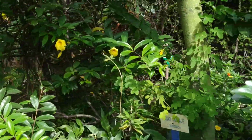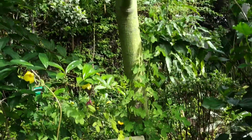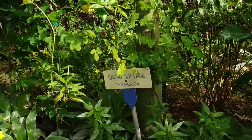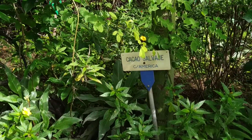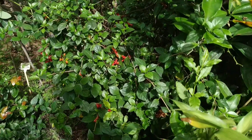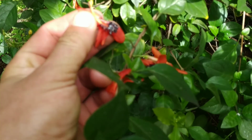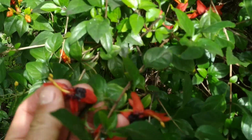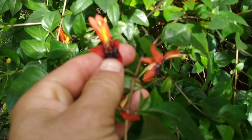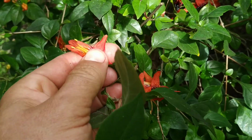At least here they have some labels. Cacao salvaje. No, this is some Bombacaceae. I don't know. Maybe this was used to make chocolate out of it. Well, I forgot the name of this beautiful flower. Could be something. Well, no. Look at this black stuff. Doesn't it look like it's offering a lot of caramelized sugar? I knew the name.